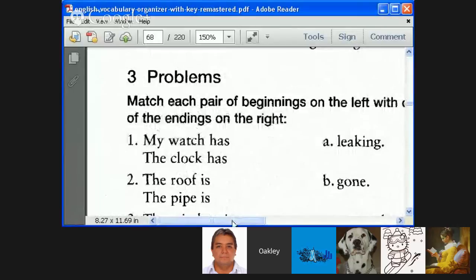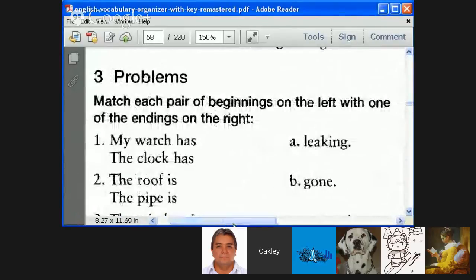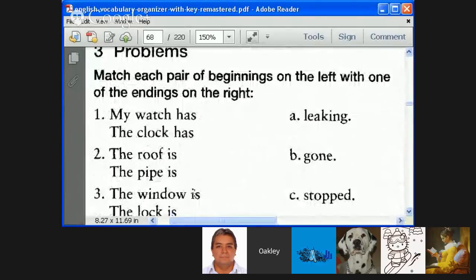Let's talk about some problems that you have. I'm kind of jumping around the lesson plan today. All right, I hope you don't mind. We're going to talk about some problems that you may have and how to discuss them. Heidi was last, I believe. Elisa, I want you to match the beginnings, either one, both, pick one, with the ending.